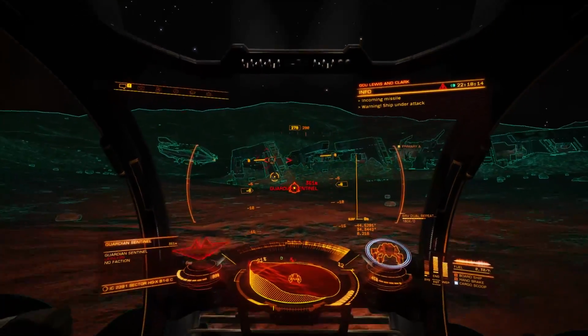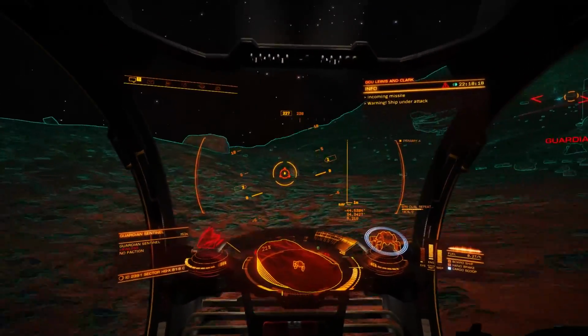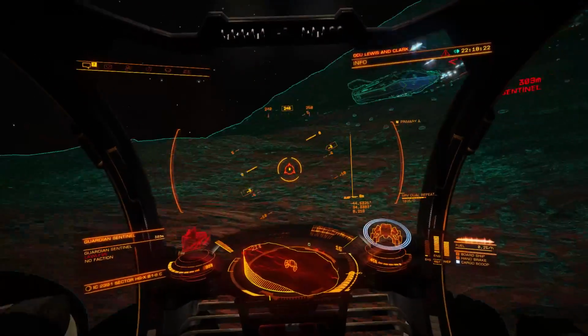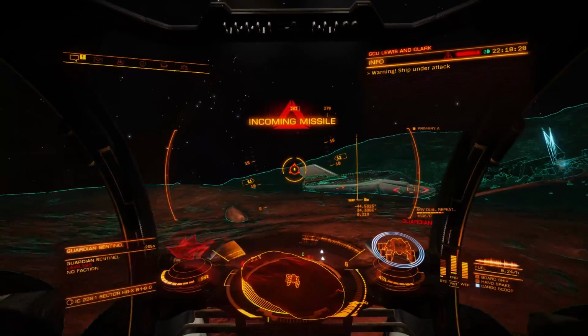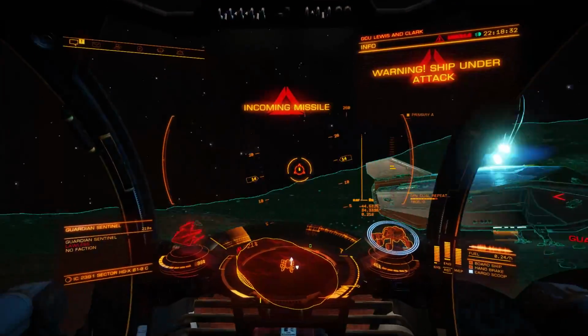And, yeah, there we go, right. Okay, no, slow down, Jingles, slow down. Don't accelerate too quickly. This planet only has 1/5 of a G. If you try to accelerate too quickly in turn, you will just spin around in circles. Ignore the Sentinels. Get back to the ship before your SRV gets blown out from underneath you.